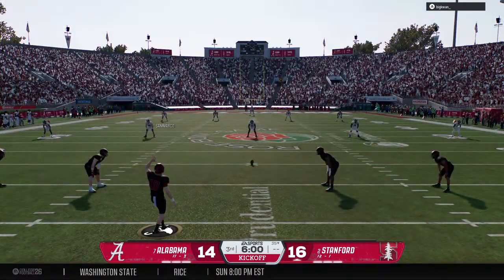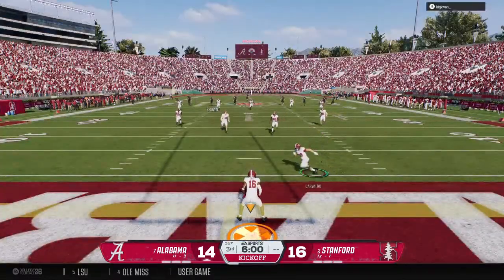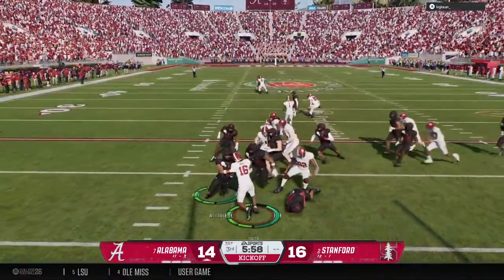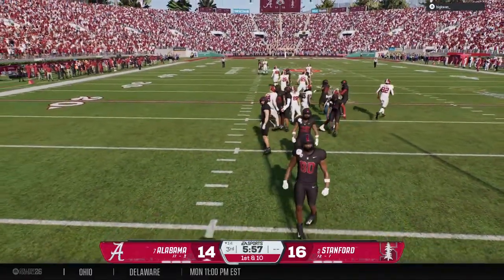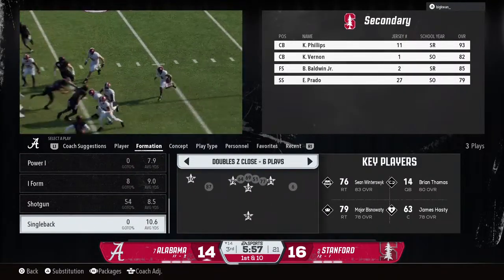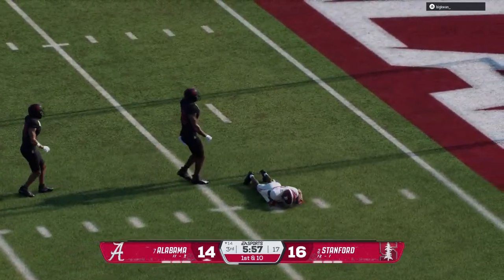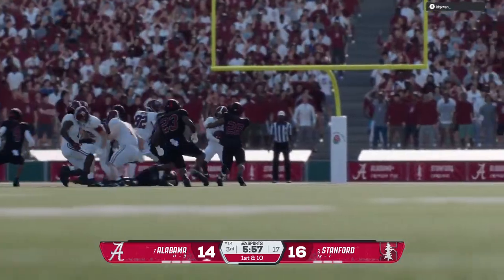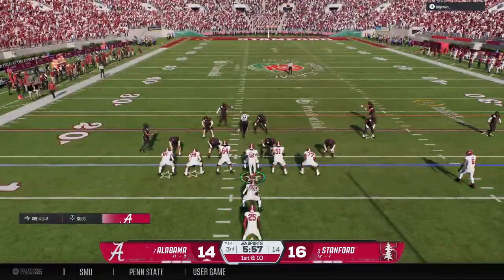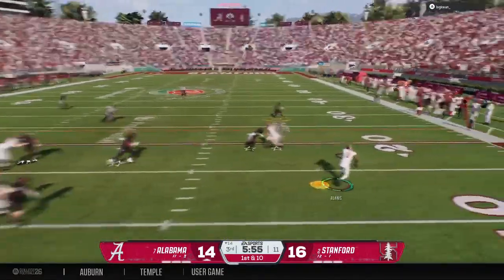Stanford will kick it off to get the second half going. Fielded in the end zone. It's Smith. Tackled at the 14. Not very good field position to start here. Alabama's offense coming back onto the field. Emphasis here on cutting down on turnovers, a couple of them in the first half, and that's why they're trailing.